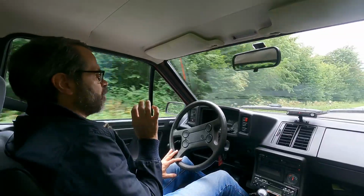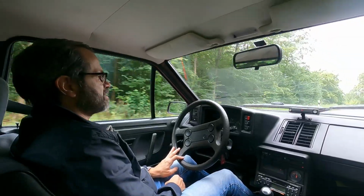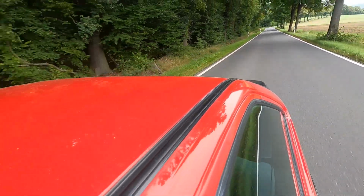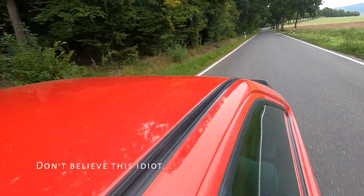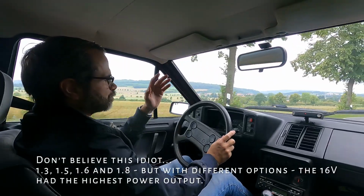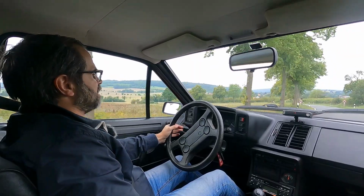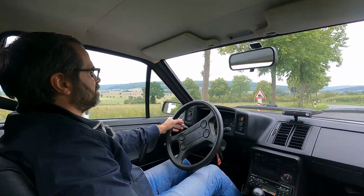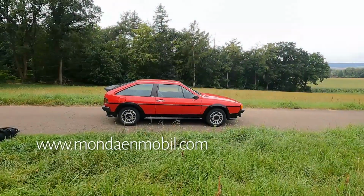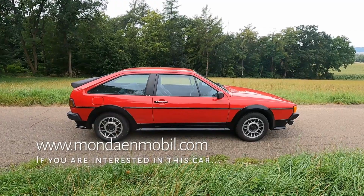Just a quick look at the engine options. So I think starting with the 1.3, then there was a 1.6, 1.8, of course, the engines out of the Volkswagen GTIs, even a 16 valve was available for this. So that was my quick look at the Volkswagen Scirocco II, and it is currently for sale right here. Bye bye.